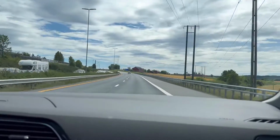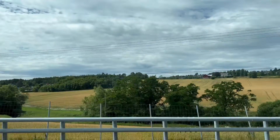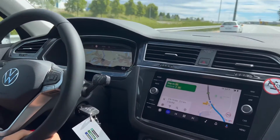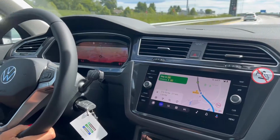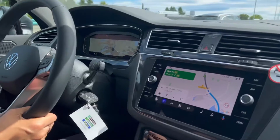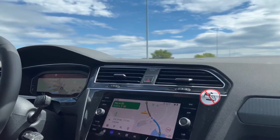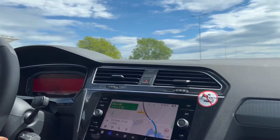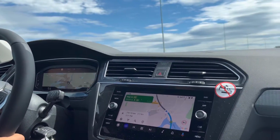I opened the window so I can shoot this beautiful farm, and as soon as I did that, the car popped a sign, please close the window. It said something like aerodynamic drag. So close the windows. So again, we're in a Volkswagen Tiguan. I think it's a 2023 model. We got it brand new. It had 10 kilometers on it. But that's pretty cool that I opened the window and the car said you can.